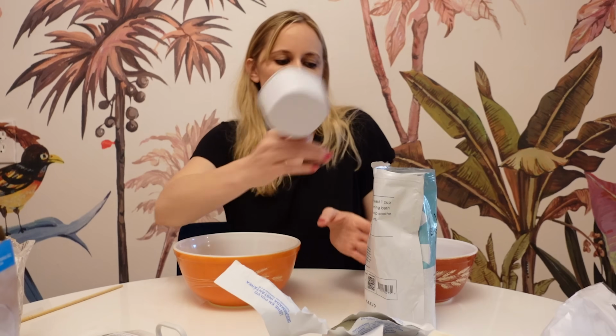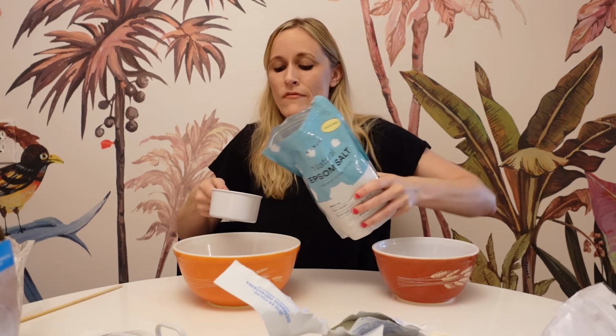So really, there's a million recipes online of how to make these, what ratios go. In general, I just kind of do a 1 cup, 1 cup, 1 cup thing. And today I'm going to make 2 batches. One is going to be the lavender herb glamour, and one is going to be a simple oatmeal and milk, because I have a friend who hates lavender more than anything on earth. But to start, I'm gonna hit them both with a cup of Epsom salt.